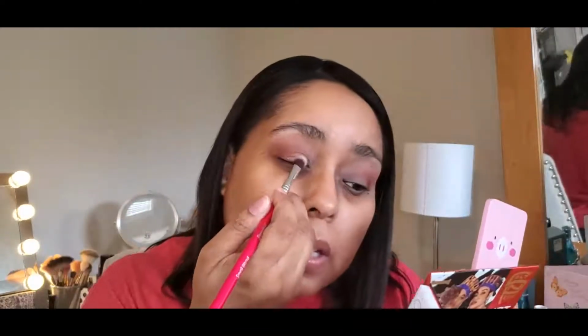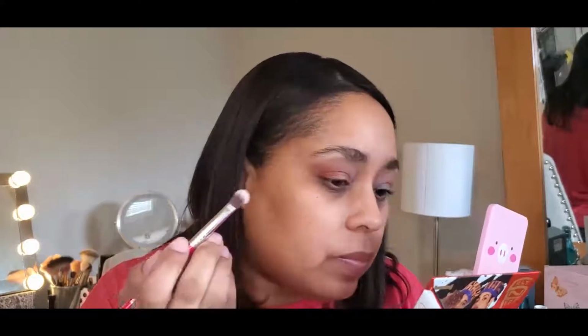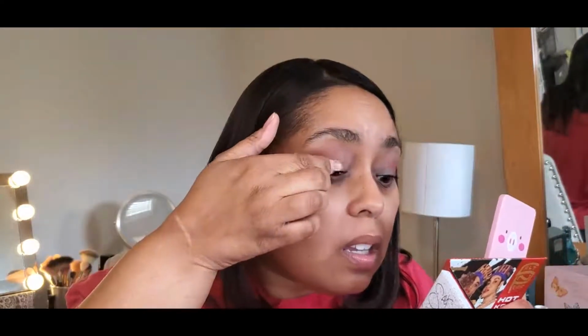And this is a more fluffy brush, but it's giving me good payoff. And just like I thought, I don't want to do that. I'm going in with my finger. I can't help it. I like shine. Okay. Yeah, there we go. A little bit of fallout. But I was using a fluffy brush, so that's my fault.